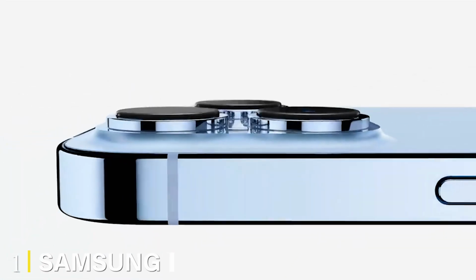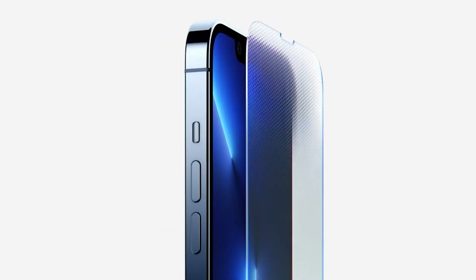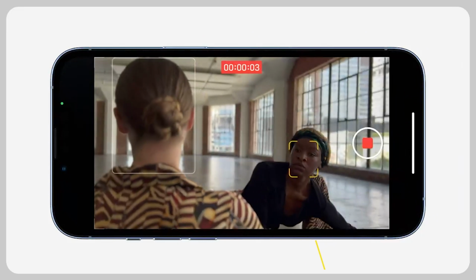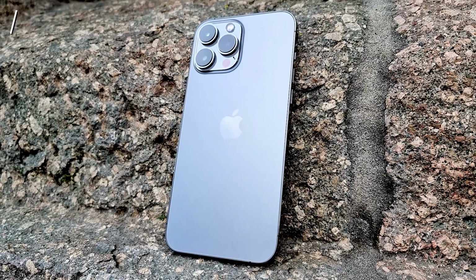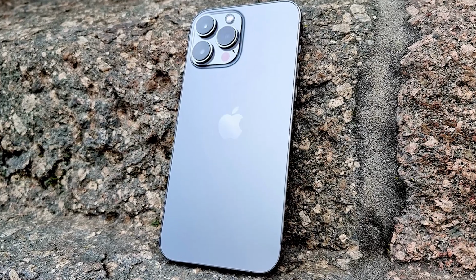At the first position of our list, we have the iPhone 13 Pro Max. The biggest iPhone 13 is also the best camera phone you can buy. Apple went all out with the iPhone 13 Pro Max's hardware, increasing the sensor size for the main and ultra-wide cameras and adding autofocus to the latter. That ultra-wide can act as a macro camera, photographing subjects up to 2 cm away.